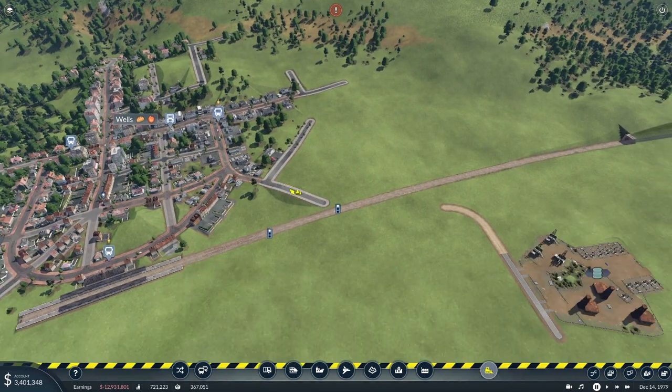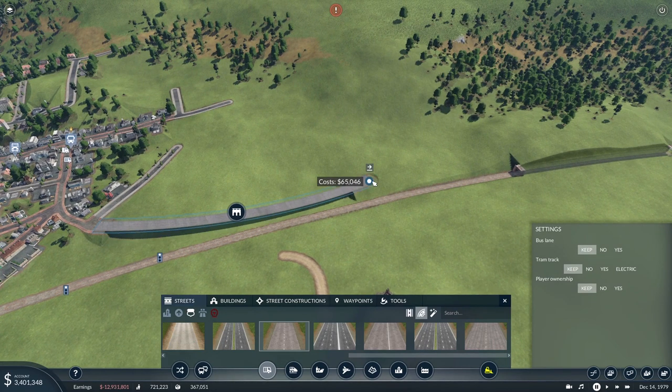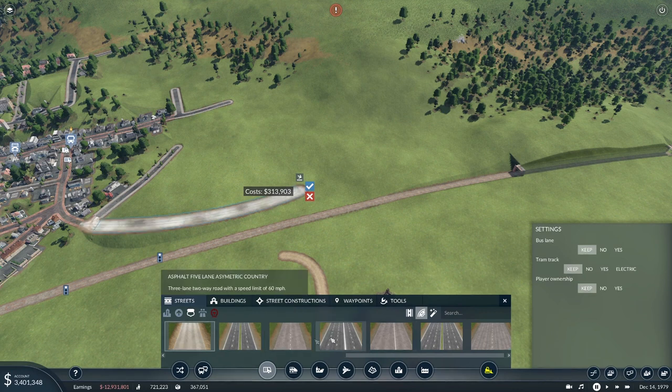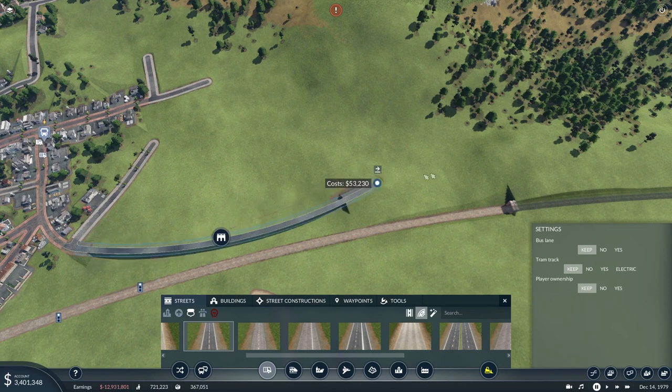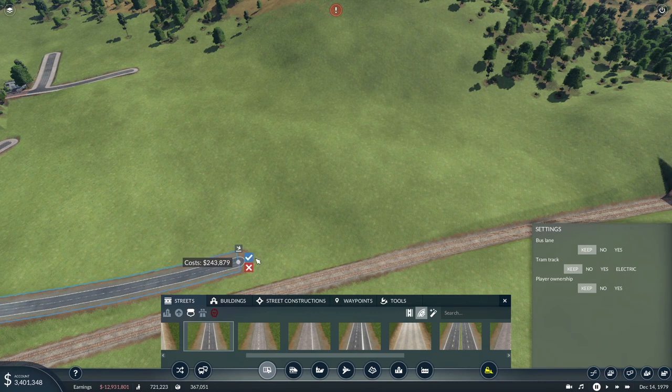Okay, let's get rid of you. If I take you from 300, good grief, you're expensive. You're a little less expensive. Oh, these are better two-lane roads. That's much better. Asphalt or tarmac doesn't seem to make much difference, to be honest. Two lanes should be fine, I think. I don't particularly want a bridge in there if I can help it. Okay, let's get this running along here.